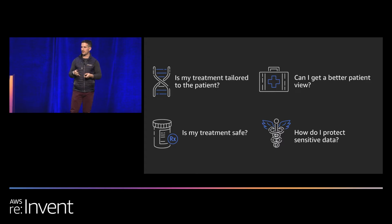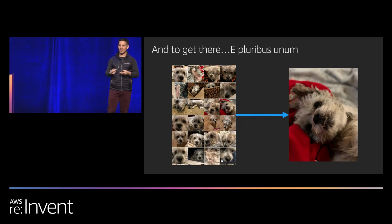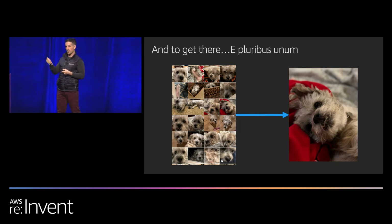But really what underlies a lot of these is this idea of how do we identify the right treatment at the right time for the right individual based on their longitudinal history as well as the broader population. And I always think about it, if you're in the US and you look on the back of your coin, you see this e pluribus unum, out of many one. So really, how do we use the broadest set of information to deliver personalized care to individuals when they need it?